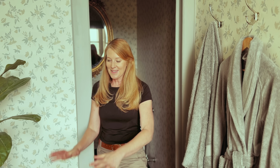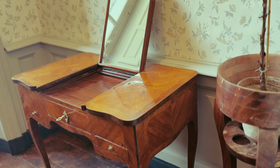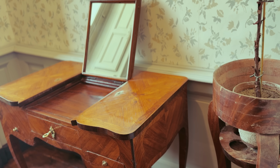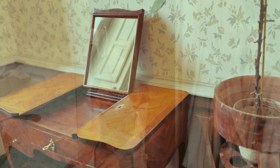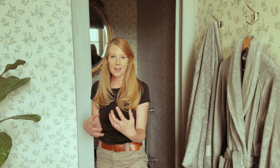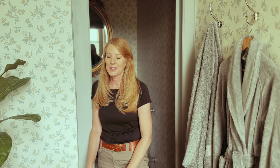The dressing table, this is a Louis XV epoch dressing table. It was made by a celebrated ebonist who worked for the court of Louis XV. And it is a really beautiful piece, and I think for sitting here and doing your makeup before going to the wedding is going to be a really lovely place for Tim's mother to do that.